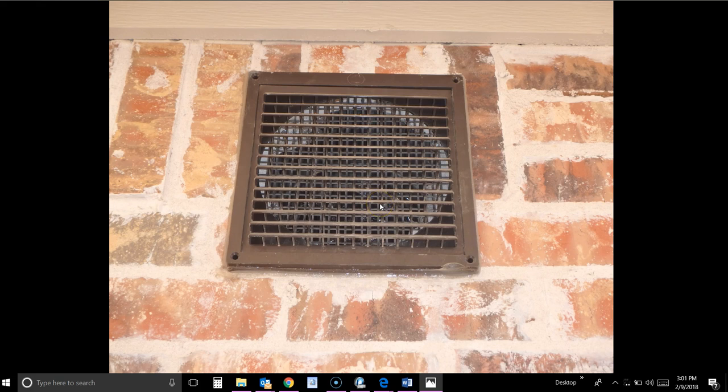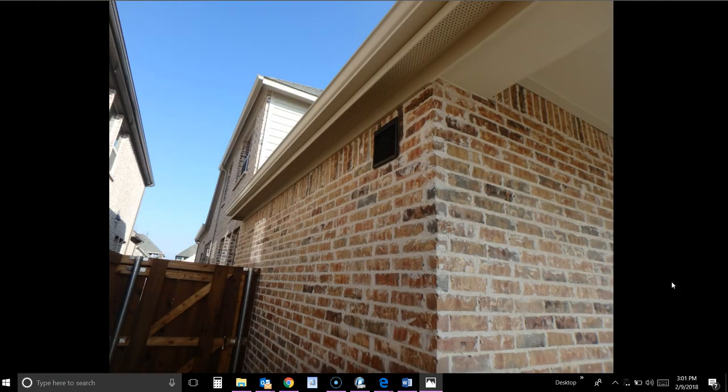This is another vent on the west side of the structure, southwest side of the structure. Here again, they sealed it in place, but they're actually missing the retention screws. This sealant will eventually break loose, and this cover will come off. So they need to install screws that are intended for going into brick or mortar. There's 4 locations right there.